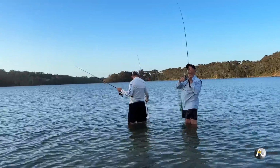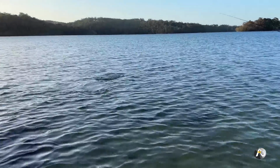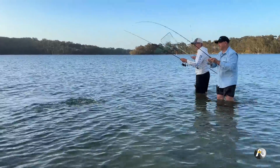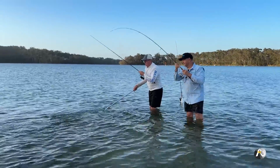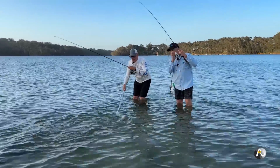Yeah. It feels like it'll be a legal size fish. It's right there, so it looks big. Okay, I'll get it. Thanks, William. I'll bring him over towards you. Oh, where'd he go? Here he comes. Sorry, mate. This light is getting a little bit... I'm sorry, I'm not helping, am I?